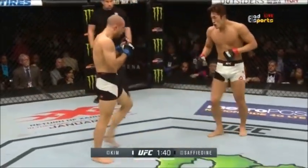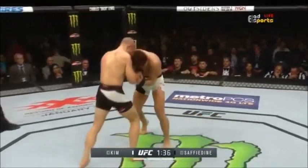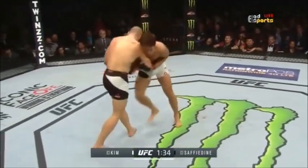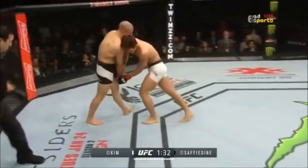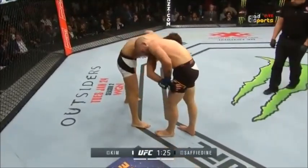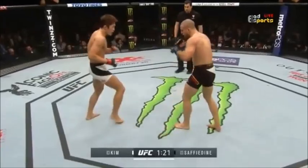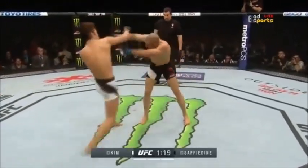See if they swing for the fences again. Nice. Good kick to the body. And again. And again. And the knee. Yep. Muay Thai 101 here. Both fighters exhausted. A lot of grappling. A lot of battling for position in this fight.